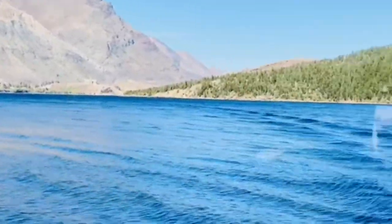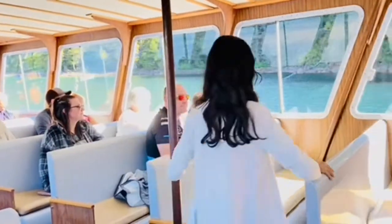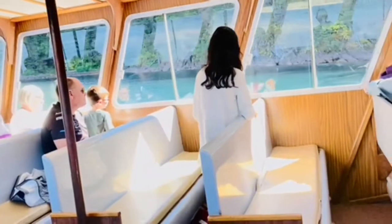Most of the deciduous trees haven't really changed yet. We've had a pretty mild September. Pretty nice weather. Lots of moisture. So the trees down here haven't really turned yet.